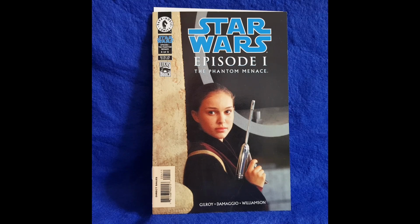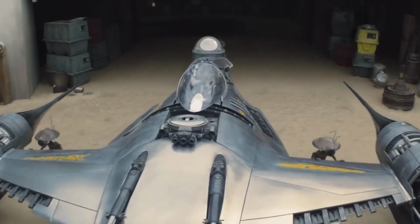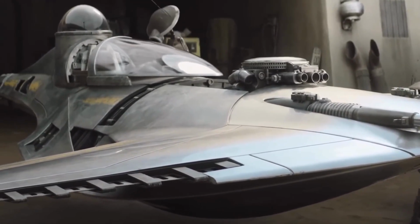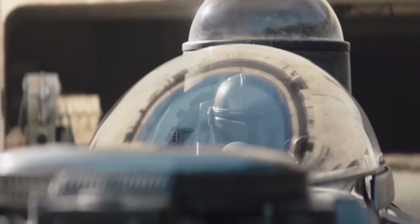And the last book I want to show you is Star Wars Episode 1, The Phantom Menace from 1999. The significance of this book is it's the first appearance of the N1 Naboo starfighter. And obviously in The Book of Boba Fett Episode 5, we saw Mando work on that ship and make it into an amazing starfighter, probably one of the fastest ships in the whole galaxy.